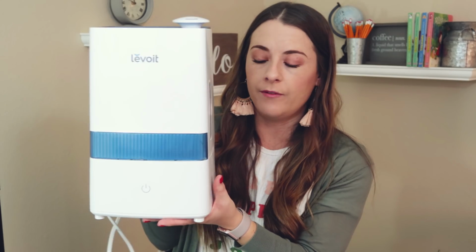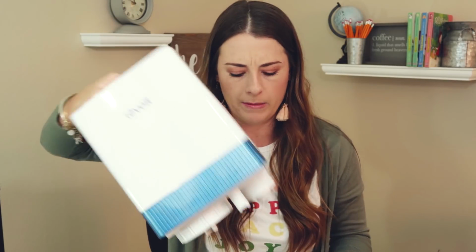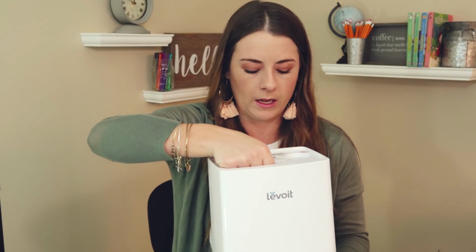So first of all, it's super small, and all you do is this little piece comes off and it has a handle, so then you can take this into the bathroom. It's dripping. Oh, whoops. You can take it into the bathroom or whatever and then fill it up. So this bigger circle part comes off and you fill it up. I'm gonna stick that back on because it's definitely leaking.